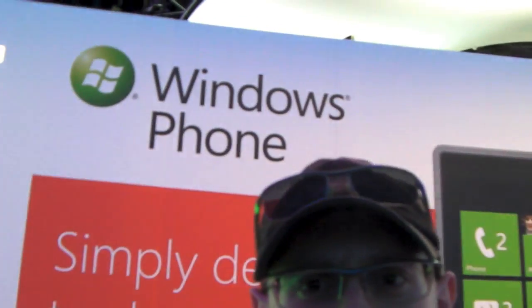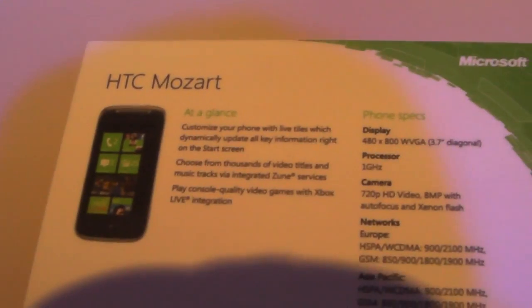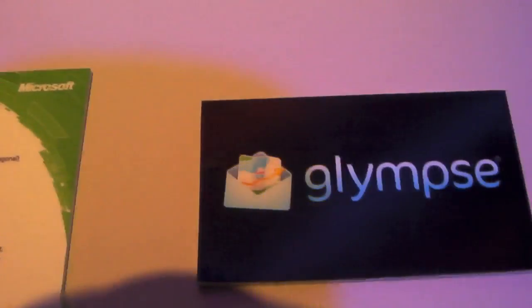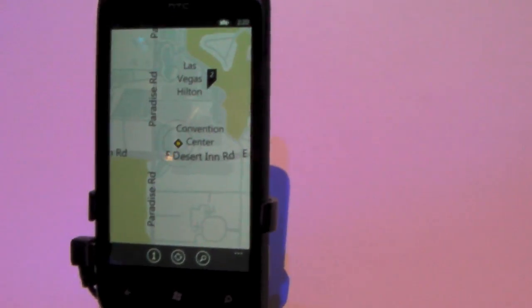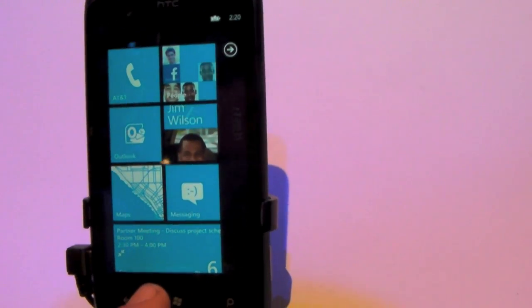So, as we all know, the new Windows phone from Microsoft is a big deal for them, and they've got it here, obviously. I'm going to take a look at it and see what it's all about. This device here is the HTC Mozart, which is one of the new Microsoft phones here, and I have not ever used one of these before, so I hit the home button and I see it takes me here.